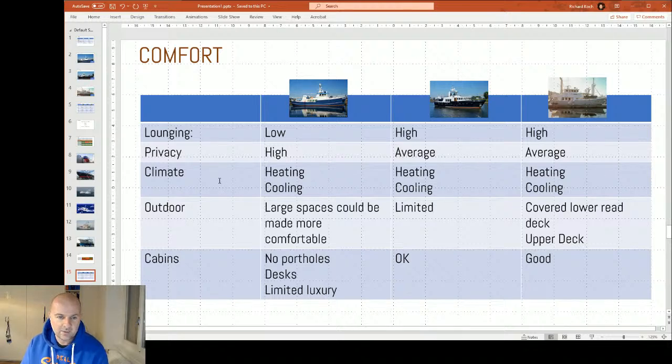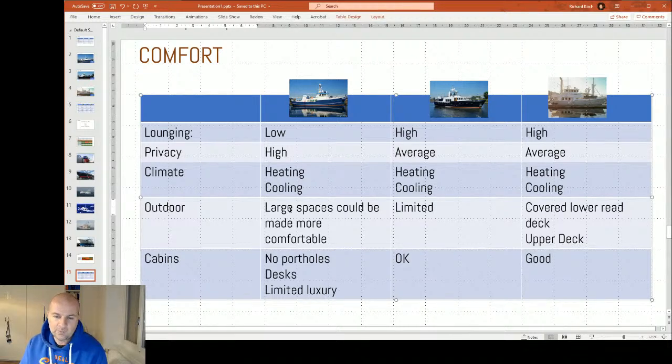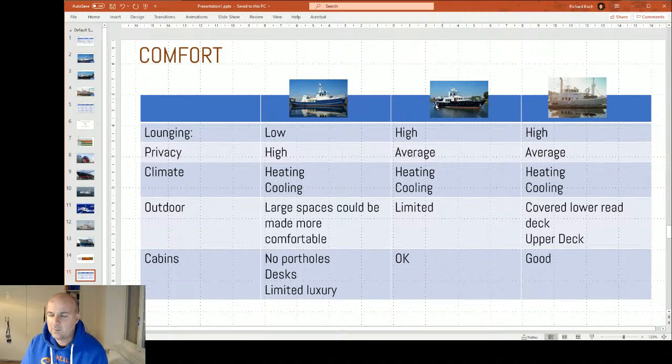Climate, fine. They've both got heating, cooling. Outdoor, yeah, large spaces could be made more comfortable. There's a lot you could do to make them more comfortable. This one really has limited outdoor space. You've got the steering on the top, flybridge steering, but the decks are really just more for storing dinghies and different things. Apart from the flybridge, there's not a lot of outdoor space.